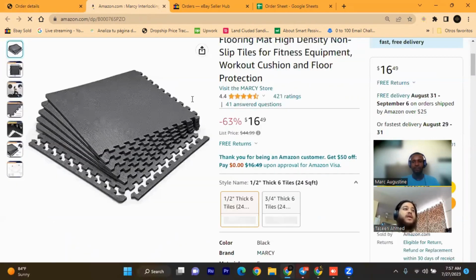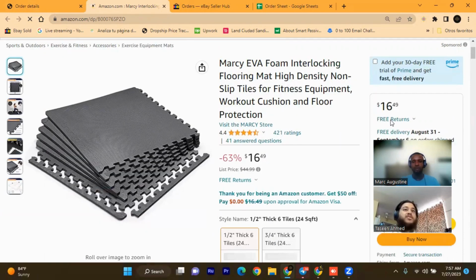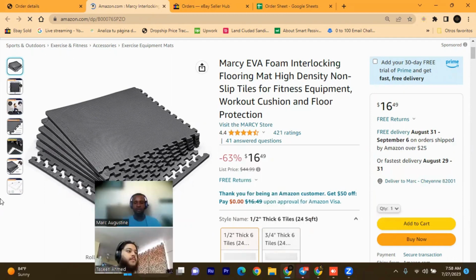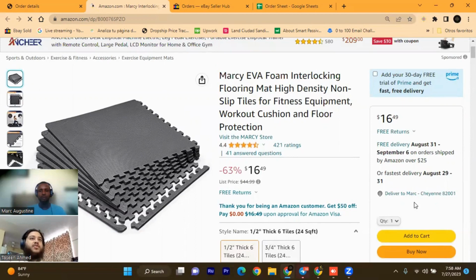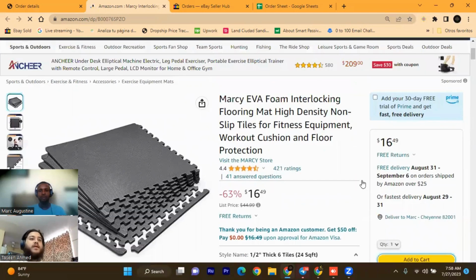Now that we found this item, we're going to order it. Your Amazon account should be logged in. We're going to press add to cart. Let me move this page to the bottom left so I can see. Okay, cool. Once this item is added to your cart, you'll see it update at the top right, where it says cart.